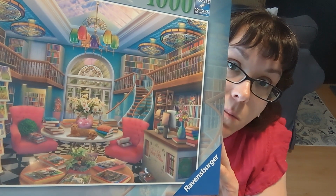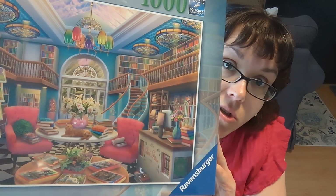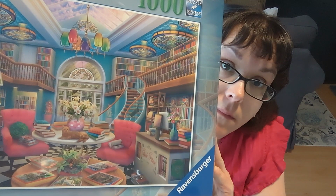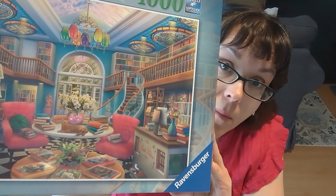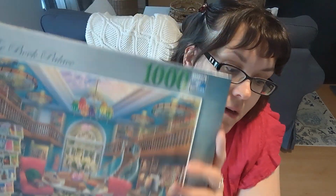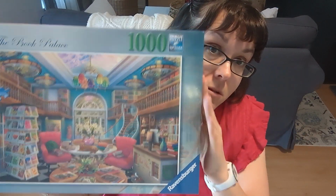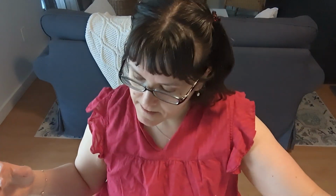I imagine this to be like a library in a rich city, or maybe even somebody's personal library, but those chairs are what drew me in, that fuchsia pink. I was sold, but I solemnly swear this is my last library puzzle. I don't need any more.